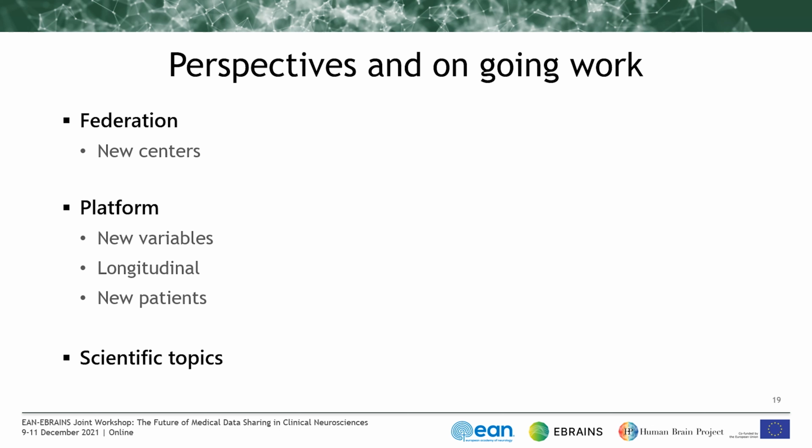Even if a lot of work has already been done up to this point, we are still willing to improve the tool by adding new centers to the Federation. Please don't hesitate to reach out to me or to Professor Rivlin if you're interested to join in. But we also would like to add new variables, new patients, as well as longitudinal data, since we are working on a neurodegenerative disease. Since we've conducted several methodological validations, we now would like to move forward and to work on more scientific questions.